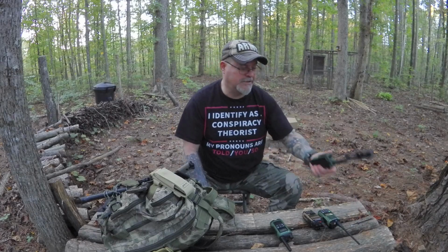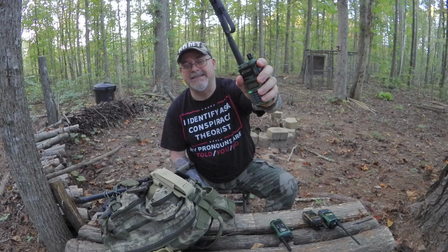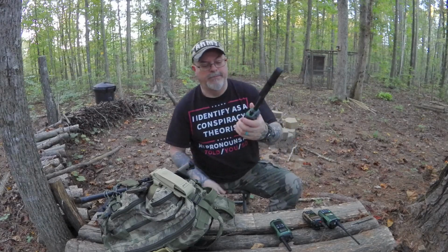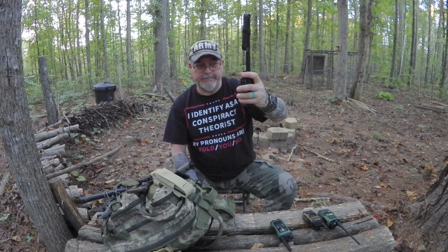Now the other one I have, this is another Baofeng. This is the UV9R, I believe is what this one is. This one is 100% waterproof, IP67 or 68 rating and stuff. Super durable, well made. This one actually comes with an extra battery. I think with the extra battery and the extra antenna, because it comes with a couple of antennas, this one was like $58. But this is a super nice radio, easy to program, easy to work. And a great radio too.